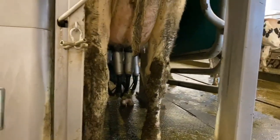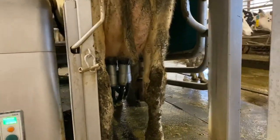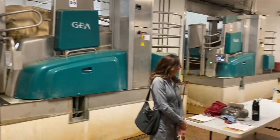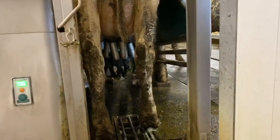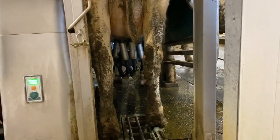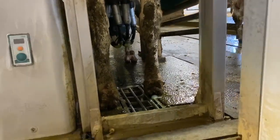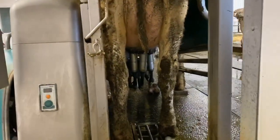Yeah. So it's on. And see while it's doing that green light, that flashing, that's doing a cleaning process on the cow. We'll put an iodine dip on, it strips that out, and it dumps that down the drain here. And then, learn something new every day. Wait, how do I do what? So each one of these tubes. What's that? Oh, I didn't hear that part.